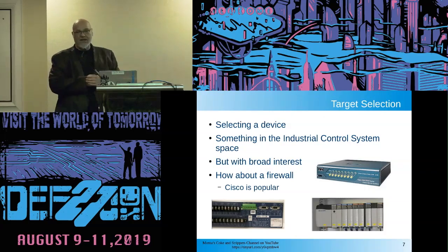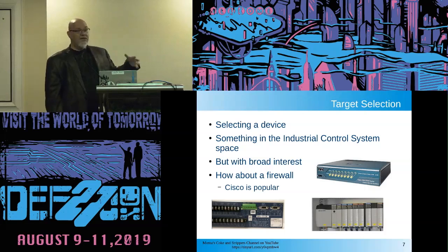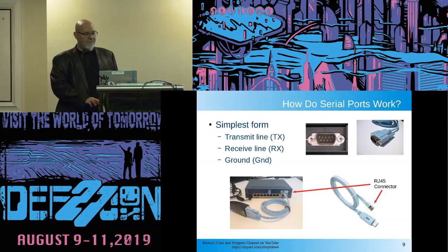I'm from the ICS space, and my original thought was to pick maybe some of these, but I eventually decided on the Cisco firewall, which is also used there. The same attack basically will apply to all of those, but the firewall has a little broader appeal, so we'll do it there. Trying to consider what ways to do this, after a little thought, I decided probably the serial port was the cheapest, easiest, and fastest to attack. Most of these devices are configured by serial port one way or the other.